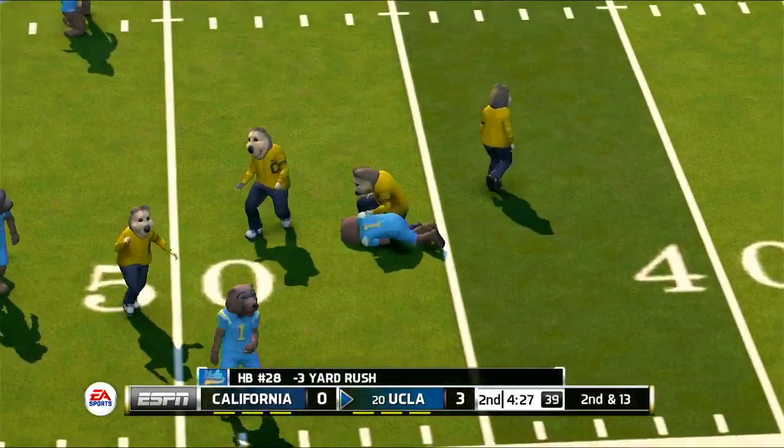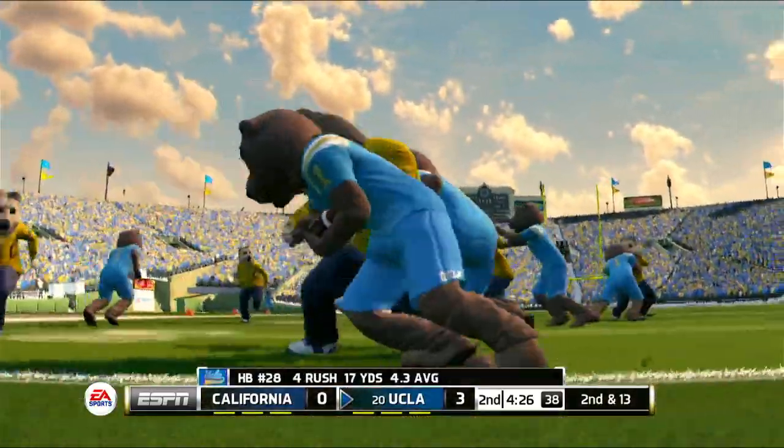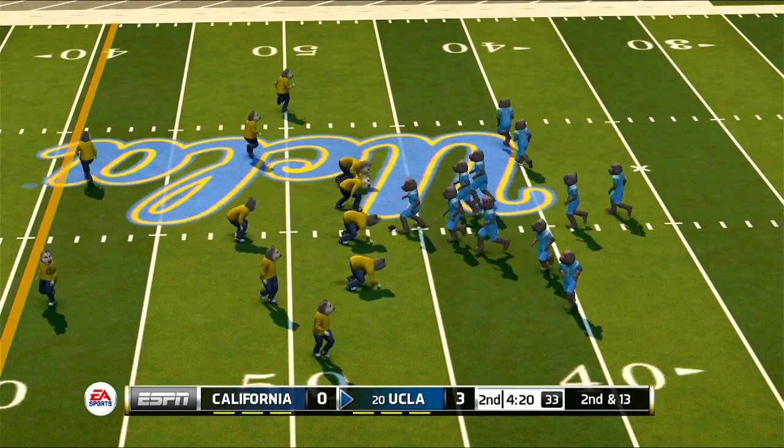And they'll get him in the backfield. The defense just met the blockers head on and drove them back straight into the runner. That brings up second and 13. From their own 46-yard line, second down.